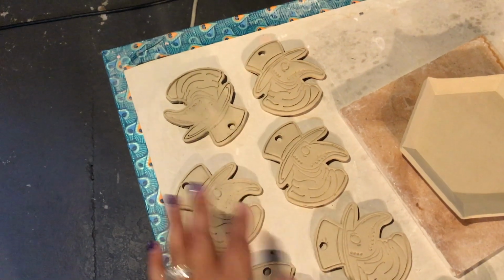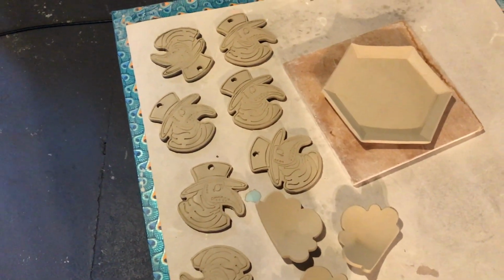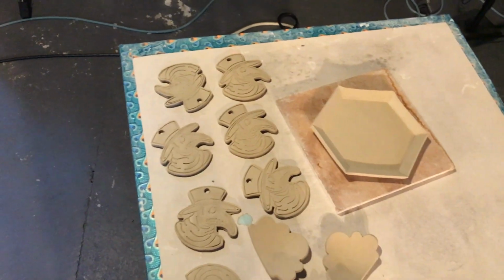I already have a lot of ornaments, but it doesn't hurt to have more because I think I'm going to be busier this holiday season. Let's go take a look.